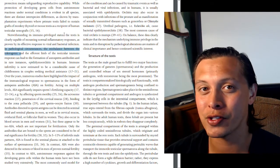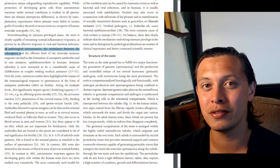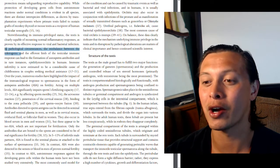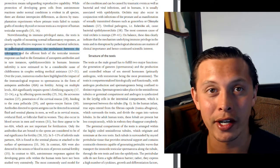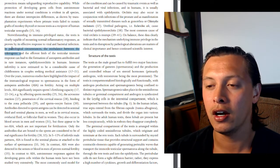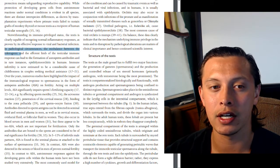Some of those are STDs, so if you choose to be sexually active, no matter what sex you are, you need to be tested regularly if you are partaking in more liberal forms of sexual expression.